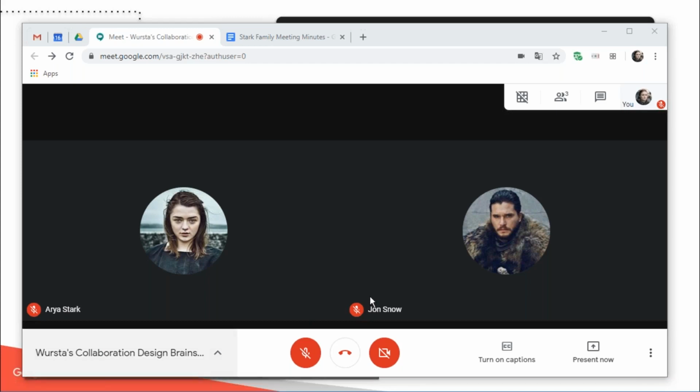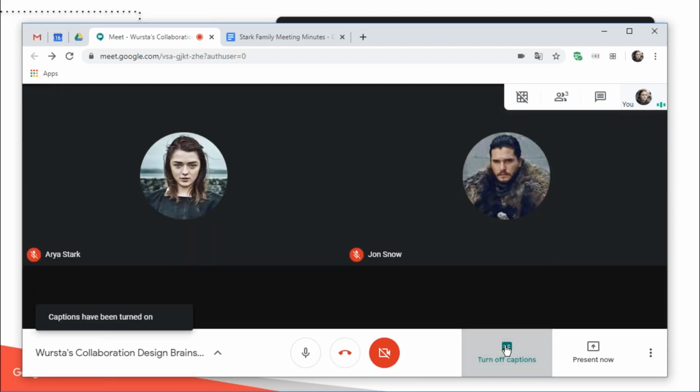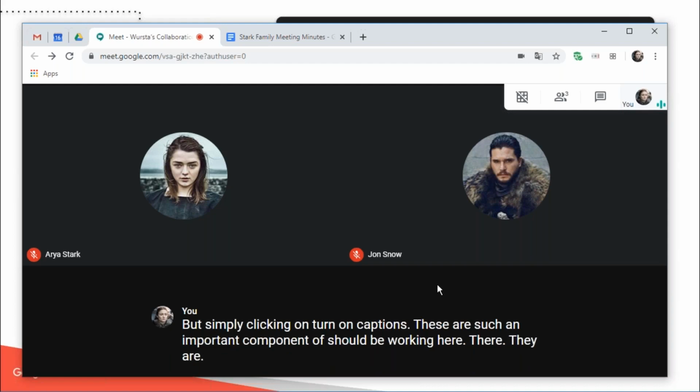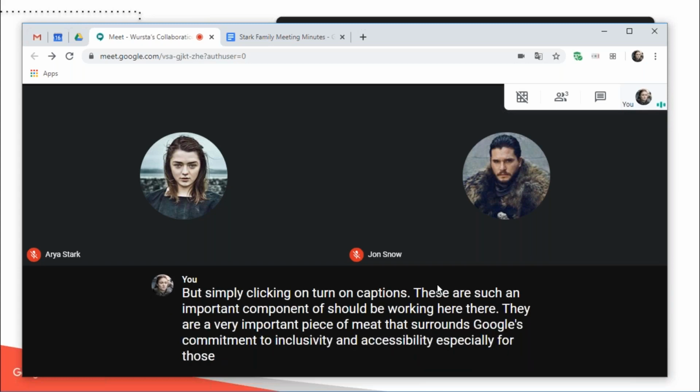So all I have to do to turn them on is click Turn on Captions, and I'm going to turn my microphone on here to show how they work. I'm not going to leave them up forever because it is a little distracting when I have to watch them. These are such an important component, and they should be working here. There they are. A very important piece of Meet that surrounds Google's commitment to inclusivity and accessibility, especially for those people on your team that might be deaf or hard of hearing.